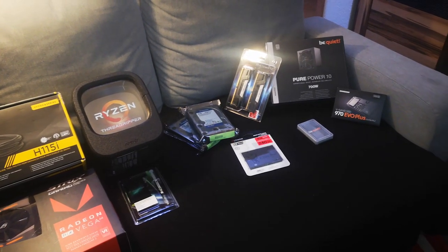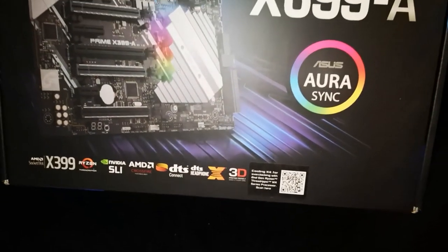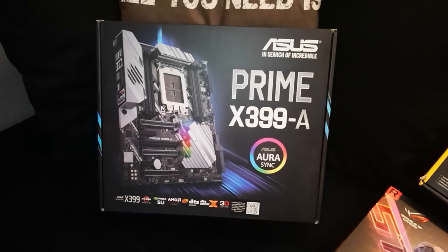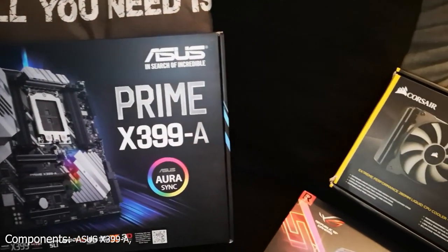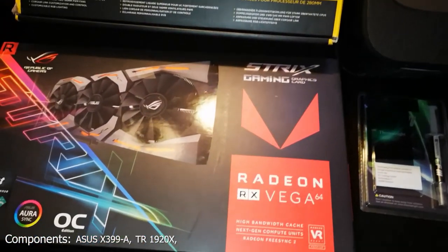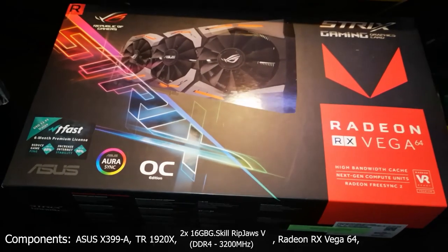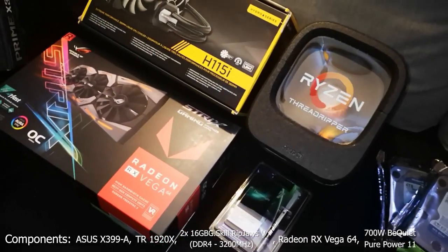To be able to do this without spending too much, I started scouting the prices for several individual components until the prices dropped to a reasonable range. For the motherboard, I chose an Asus X399A. The CPU is a Threadripper 1920X. The RAM are two 16GB G.Skill sticks. The graphics card will be a RX Vega 64 from Asus.